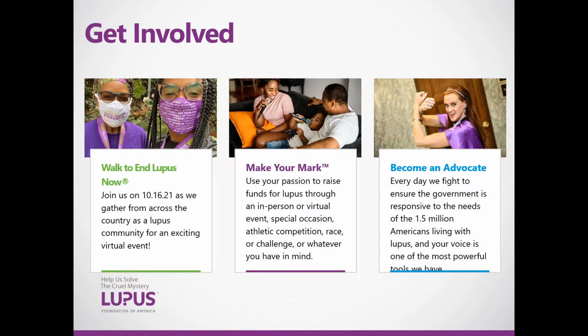We also have Make Your Mark, which is our community fundraising program. That's a way to turn an event into a fundraiser for lupus. So you can use your passion to raise funds for lupus through an in-person or most likely a virtual event. And finally, one of the most powerful tools we have is having our advocates use their voice. We are the leader in stimulating federal support for lupus, generating more than $615 million for lupus research and education in the past 5 years. Every day, we fight to ensure the government is responsive to the needs of the 1.5 million Americans living with lupus.